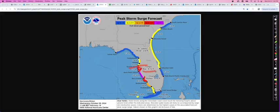Tampa Bay, reasonable worst case is still 8 to 12 feet of surge. Anna Maria Island, as I said, it's a 40-degree heading. If Milton keeps moving at a 40-degree heading for the next 8 to 10 hours, it'll make landfall here at the mouth of Tampa Bay. And because of that, those reasonable worst case values of 8 to 12 feet are still very much on the table for Tampa Bay.